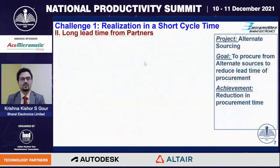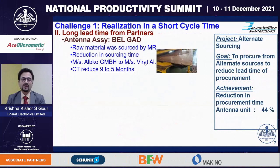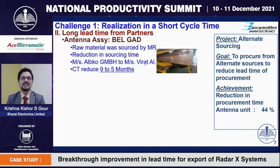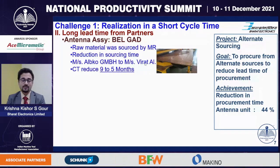The second prong was to address the long lead time of the vendor partners. The first item, antenna assembly, was manufactured at our Ghaziabad unit, which had a long lead time of 9 months. On study, it was revealed that a major chunk of this time was eaten away arranging the raw material from Germany. After conducting vigorous surveys throughout the country and following stringent quality checks, in line with Atmanirbhar Bharat, we were able to identify a local source who was able to arrange the item in a much shorter duration of time. This helped us reduce the cycle time for manufacturing the antenna assembly from 9 months to 5 months.